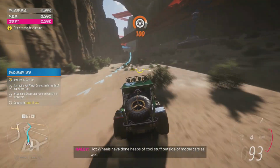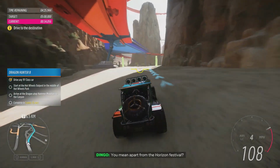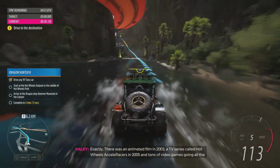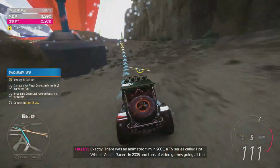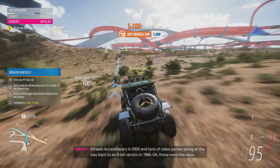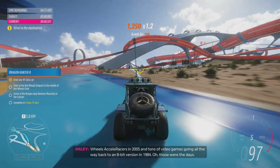And heaps of cool stuff outside of model cars as well. You mean apart from the Horizon Festival? Exactly. There was an animated movie in 2003, a TV series called Hot Wheels Accelerators in 2005, and tons of video games going all the way back to an 8-bit version in 1984. Oh, those were the days. Well, indeed.